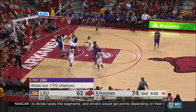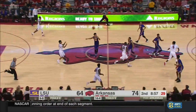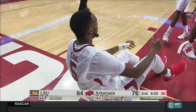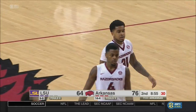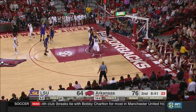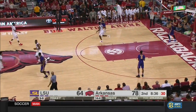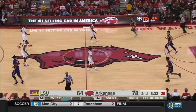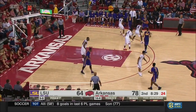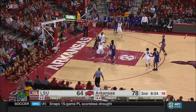Moses Kingsley now with 20 points in the game. That is a season high, and he is 3 away from 1,000 for his career. Long pass ahead to Cook, and one. It seems every time LSU makes a play on the offensive end. Off of the follow. Barford into the lane, lays it up and in. Just like that, back to a 14-point lead for Arkansas. It's almost like Arkansas is playing with LSU on a yo-yo.